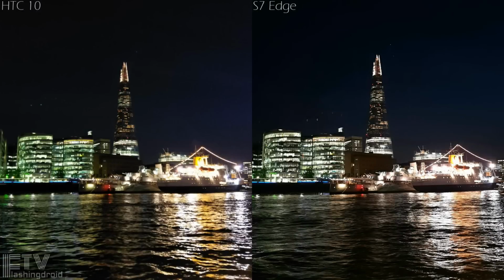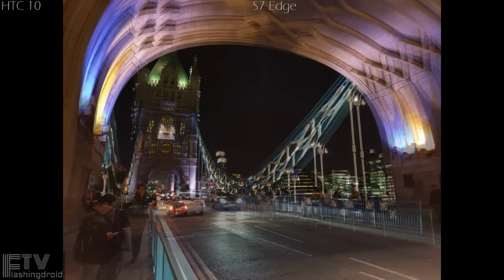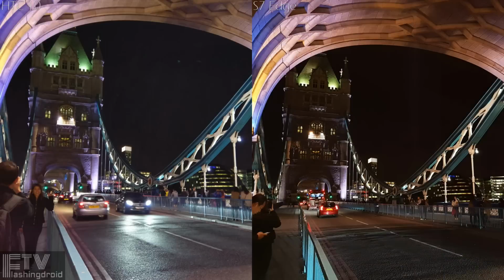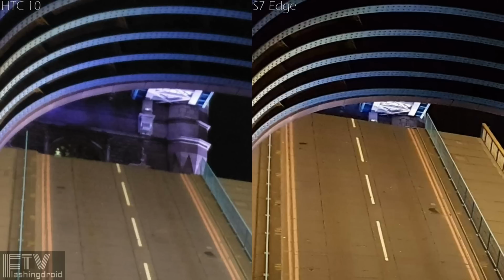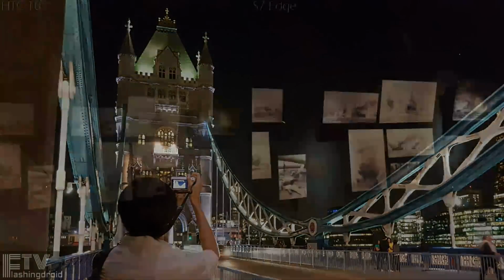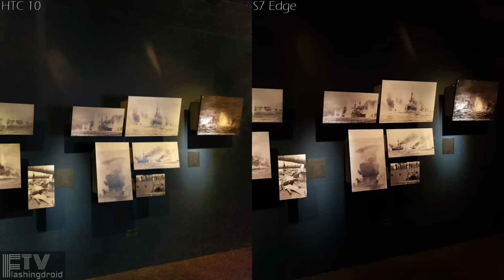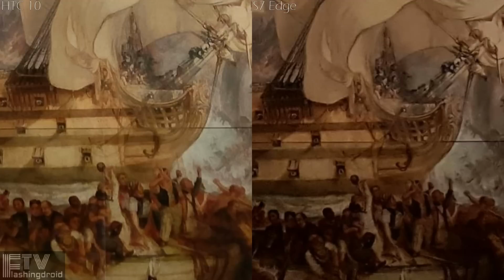And the photos are a lot cleaner while maintaining the same or even better level of detail. For this particular photo, the HTC 10 gives a wider dynamic range. The clarity is also even better than the S7 Edge, but it leaves digital noise all over the photo like a mess. Again, the HTC 10 edges out the S7 Edge in this particular photo.